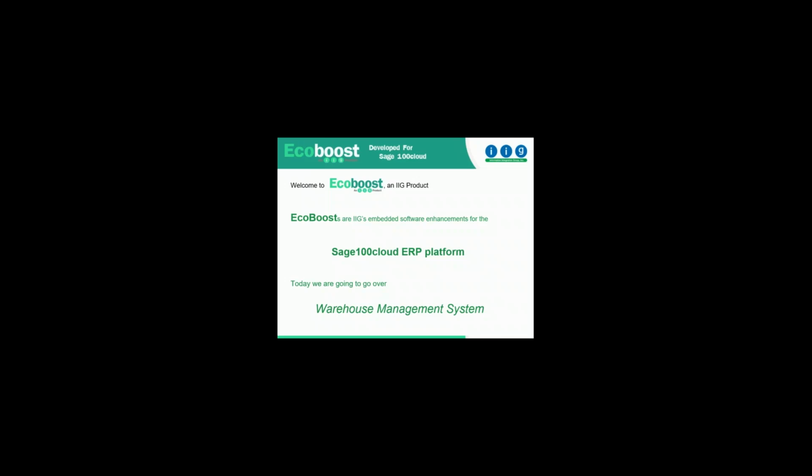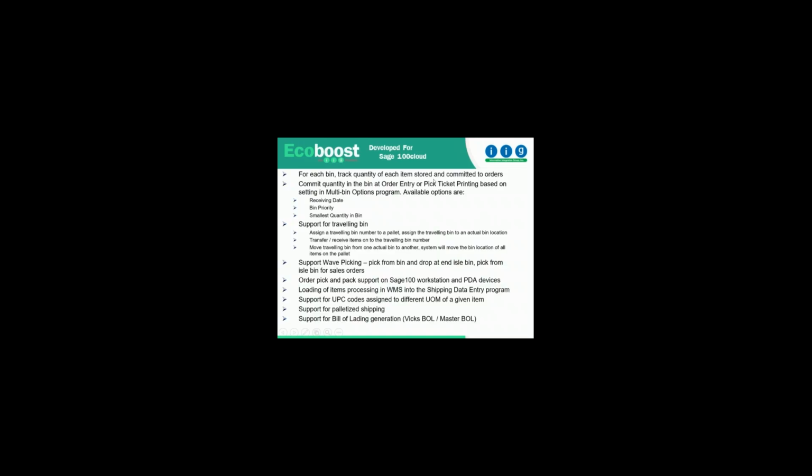Welcome to the presentation of an IIG EcoBoost product. EcoBoosts are IIG's embedded software enhancements for the Sage 100 Cloud ERP platform. Today we're going to go over the WMS system, Warehouse Management System.